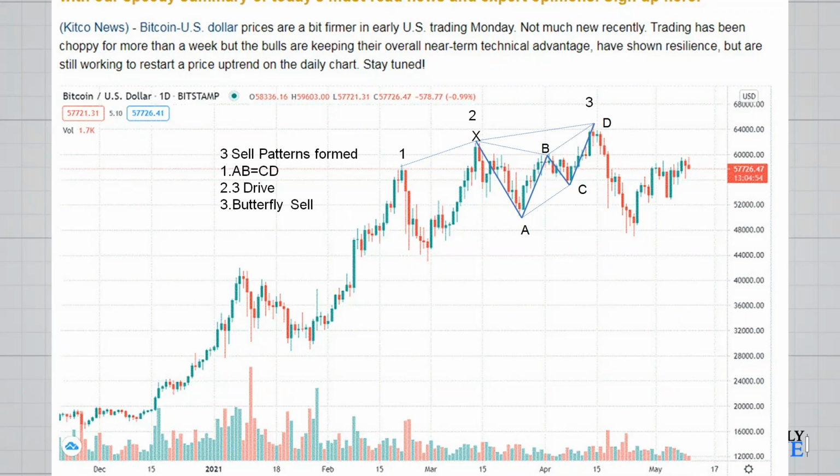So I'm going to show you some of the patterns that had been forming in Bitcoin as all of this excessive bullishness had been going on. I think it's really good. A lot of traders, especially in markets like Bitcoin, only go long, but there's a lot of opportunity if you can learn to recognize some of the bearish patterns that form as well.